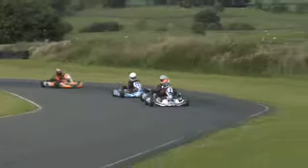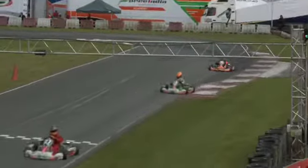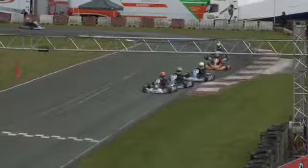There is the 86 kart of Daniel Baybutt. He could certainly grab himself the championship lead here, looking at the points structure the way it is. Daniel Baybutt, 86 there, could be the championship leader after this race. They want to make up one or two more places though. There's Jordan Irvine, who will be in with a shout of the championship as well.